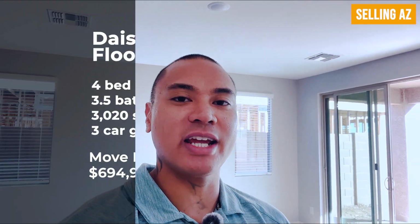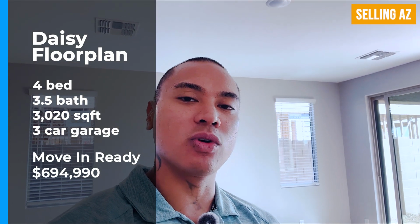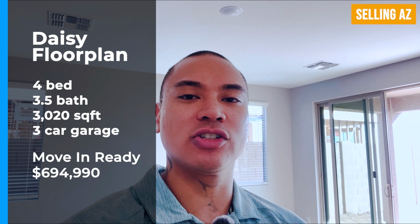So I am here touring and I'm going to showcase their Daisy floorplan again. You're looking at about 3,020 square feet, 3-car tandem garage, guys. It does have a den, really large backyards, 4 bedrooms upstairs with a huge loft. So there's so much space here in this home. So I'm excited to show you guys.